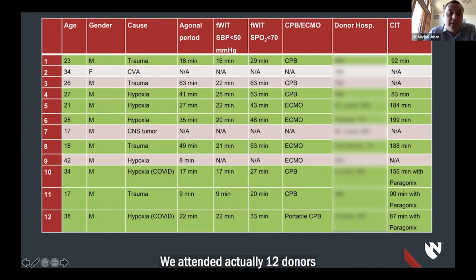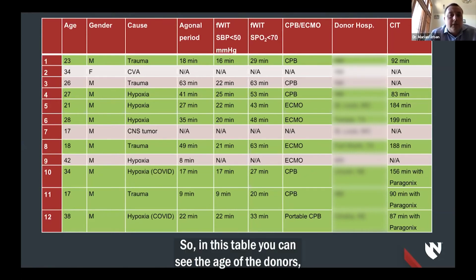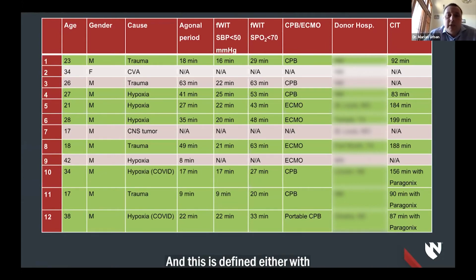We attended actually 12 donors, and those that are highlighted in green resulted in successful transplantations. So in this table, you can see the age of the donors, gender, cause of critical illness, agonal period. Agonal period is defined as the time from the withdrawal of care to mechanical asystole. And then you can also see the functional warm ischemia time, and this is defined either with a saturation below 70 or systolic blood pressure below 50.